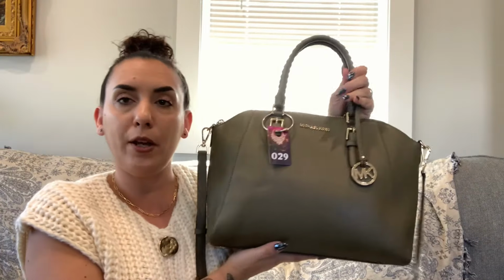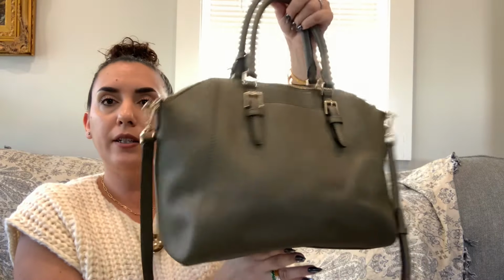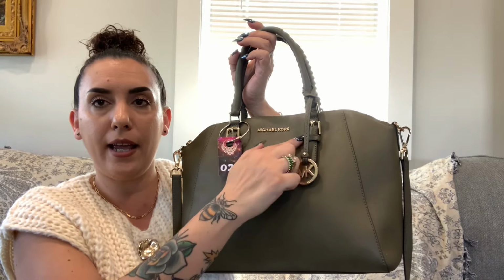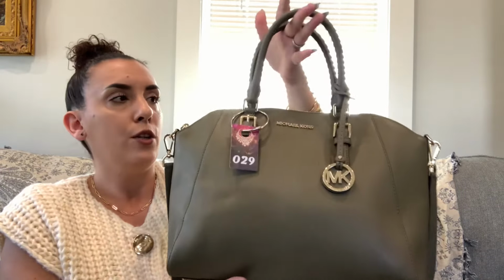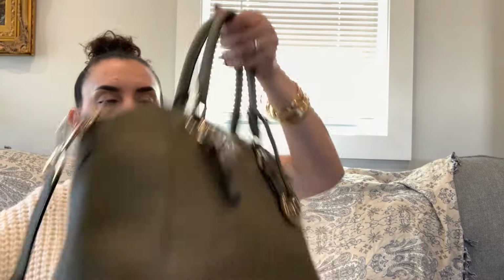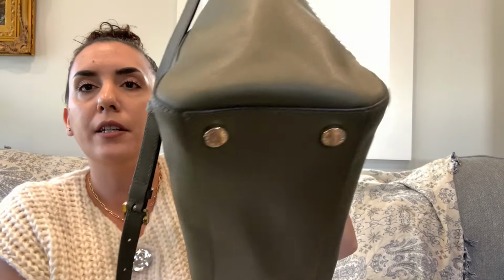Let's put you over there. All right, then if you don't like that color, I have an army green Michael Kors, and this one's a little bit larger, different shape. Excellent condition, Saffiano leather, gold tone hardware, hang tag, and Michael Kors up here. You have the top handles, and you also have the crossbody strap, which is adjustable and removable, stays crossbody. Back has a little slip pocket. Everything is excellent condition on this one.